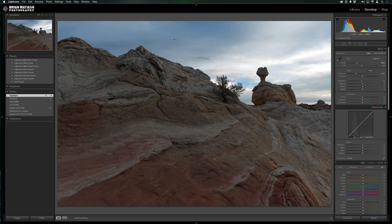Now, I've done a good job of bringing out detail in the sky. I might actually bring the brightness down just a bit more. And we're going to deal with the sky separately now. But first, what I want to do is fix the foreground.